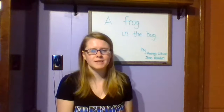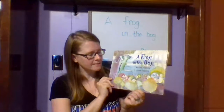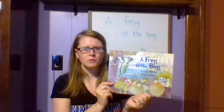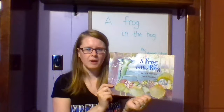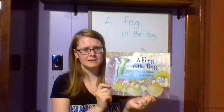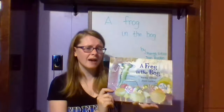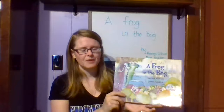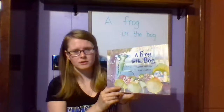During this lesson, we're going to be reading a fantastic book called A Frog in the Bog, by Karma Wilson and Joan Rankin. So, what do you think a frog eats? Well, I'm sure we're going to find out that this particular frog eats some pretty interesting things. Now, there's also a lot of rhyming words in this book, so let's see how many you can find. A Frog in the Bog by Karma Wilson and Joan Rankin.